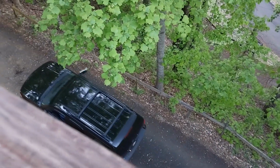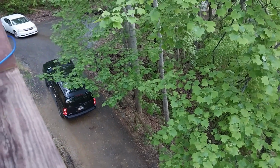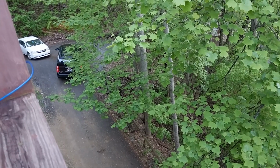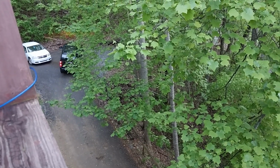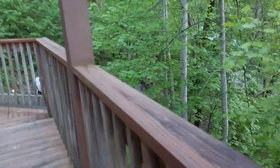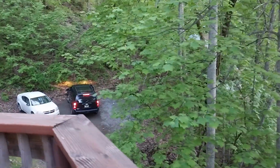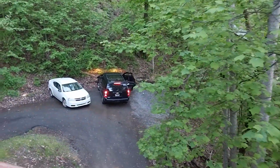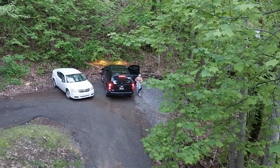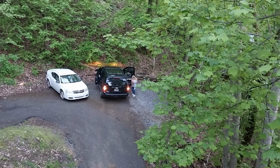I'm going to try to show you how bad this driveway is, but I guess you really can't tell. You can't tell the elevation, but our tires were slipping on the way up here.